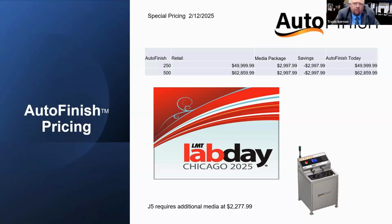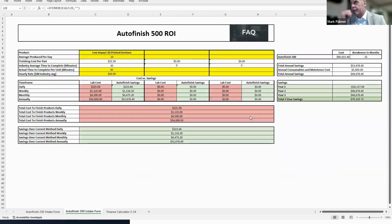So 15 dentures. Sorry to interrupt. Are you displaying your ROI calculator? Because we're seeing the pricing. Yeah, I don't see the ROI calculator. We're not seeing the ROI calculator. I want the audience to see what your calculations are. Nope, I had that up while we were putting stuff in there as well, but can you see it good now? Cool.